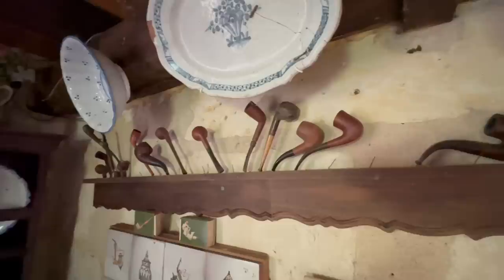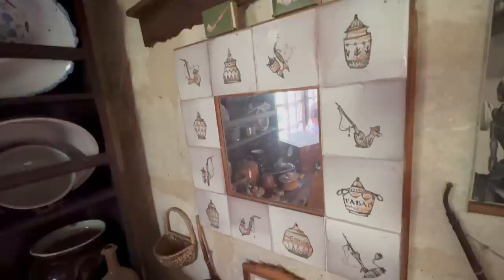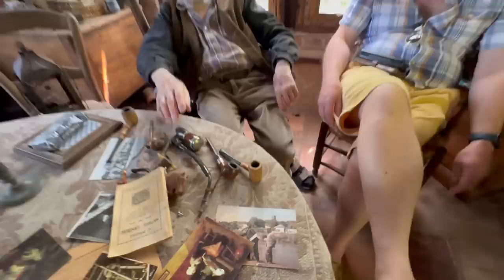You see my collection? It's a big collection of pipes. Oh, puis là aussi, des fois, je voyais une pipe que je trouvais très jolie, quoi. C'est ça, les collectionneurs. See, everything is about the tobacco, or that he's got tiles of tobacco and pipes right there. C'est énorme, ça. Wow.